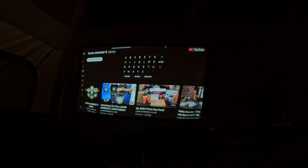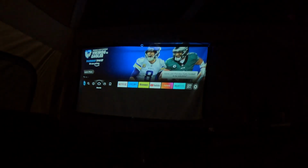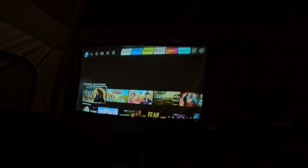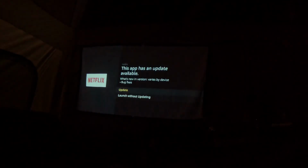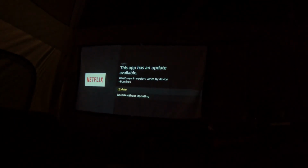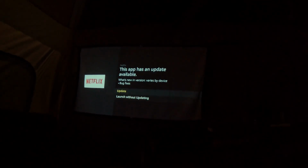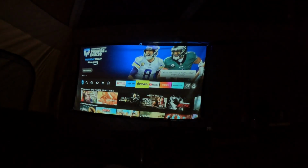Let's go ahead and see about some Netflix and see how that works. But we're not going to put Netflix on there too long, because we don't want to get any copyright strikes. Let's go up here, Netflix. All right, it's asking for an update, so I guess we're going to be doing that. Let's get out of here. Let's see what else we have on here.